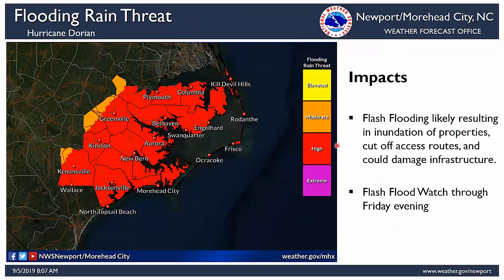Flooding rain threat, I'm going to turn it over to Sarah Jameson. She's joined us. Not a lot of changes. I'll have her speak more to that, and then she'll toss it back to me. We'll cover wind and tornado, and then Eric Seymour will talk a little bit more about our northeast counties for North Carolina. Okay, thank you, Eric.